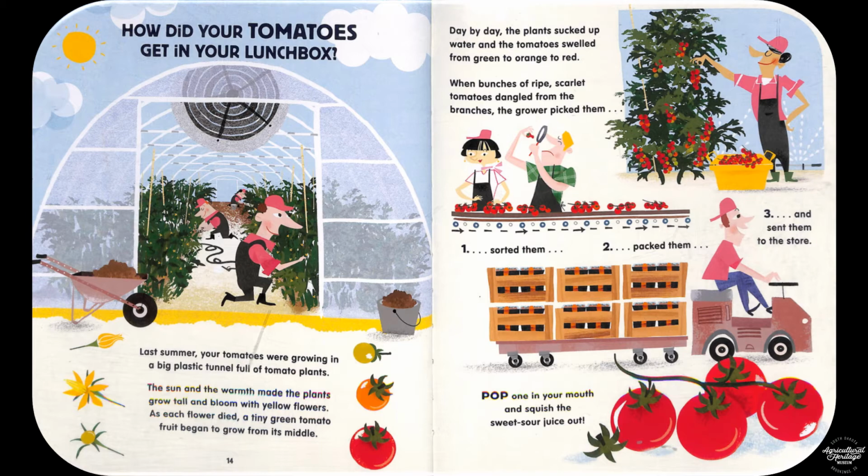When bunches of ripe scarlet tomatoes dangled from the branches, the grower picked them, 1. Sorted them, 2. Packed them, 3. And sent them to the store. Pop one in your mouth and squish the sweet sour juice out.